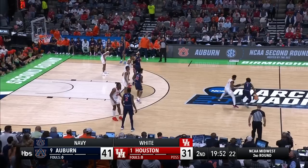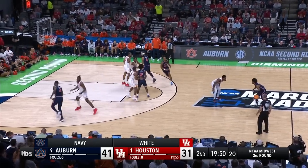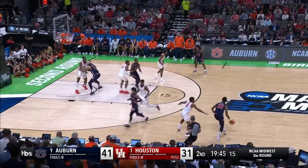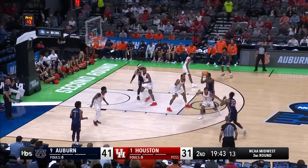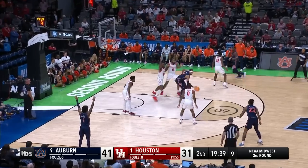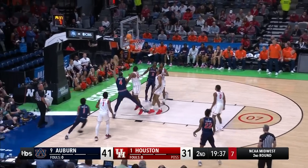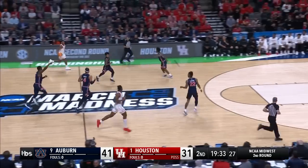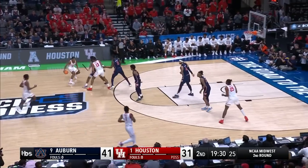Like the aggression right here. Trying to establish a little identity early. Automatic switch, as Flanagan has Sasser on him. And this is the guy that's really played well, Williams. There's the doubles. Got to fill room, working it, and slides off the front of the rim. A pretty good start defensively by Houston. Not a bad look either, Joe. No, it was down low.